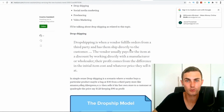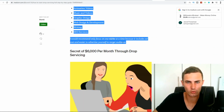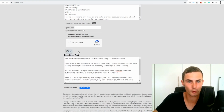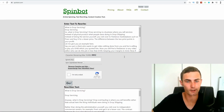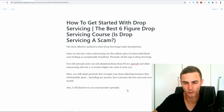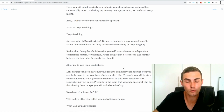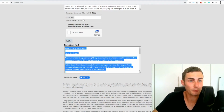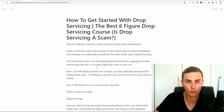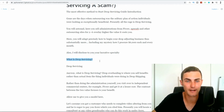And over here we can go and use more information over here. What is drop servicing? So we can copy this, right click copy, come over to Spinbot, repaste this over here, and click on I'm Not a Robot again, and click on Go. And over here you can continue to use this tool, so we can copy this over here and come over to our article over here and paste this here. And we can keep building our article throughout this using the Spinbot tool, and then we can come back over here, copy our affiliate link, come back to ghost.org over here, and we can pretty much highlight text throughout this article and paste our affiliate link.